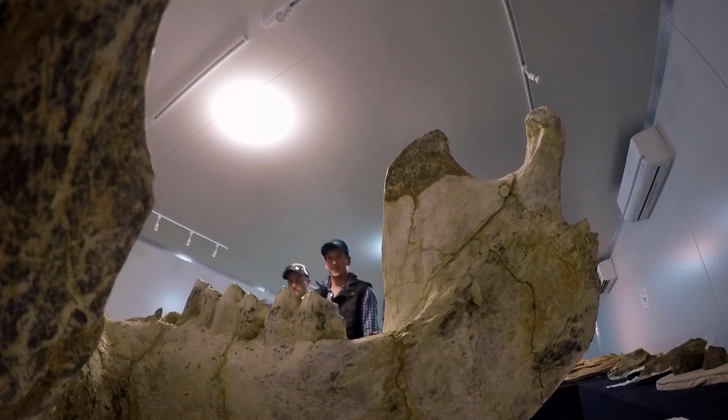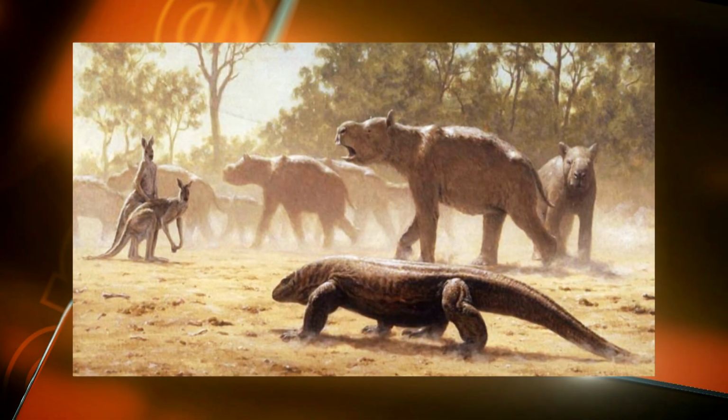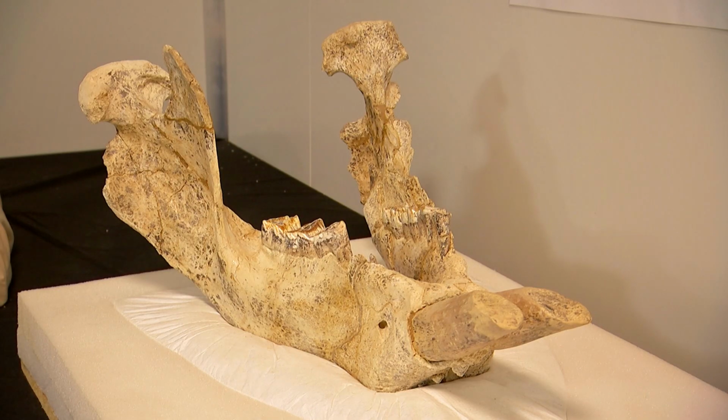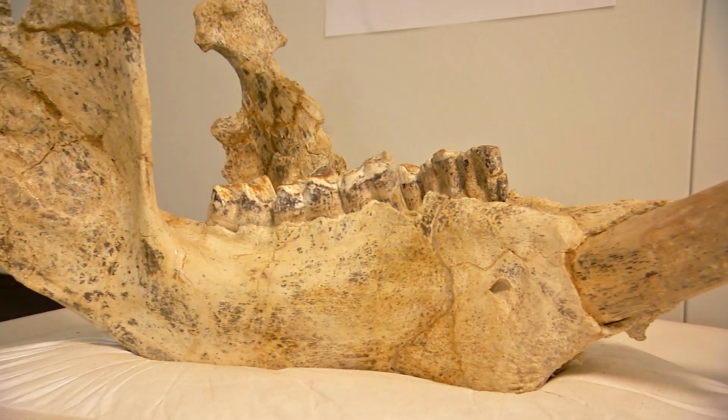So this is a jawbone from a Diprotodon, which is a giant marsupial bear. It's aged about 100,000 years old, so these are the animals that actually came after the dinosaurs died. What's really interesting is they were around with the Aboriginal people, so that's quite incredible. They actually coexisted for thousands of years together.